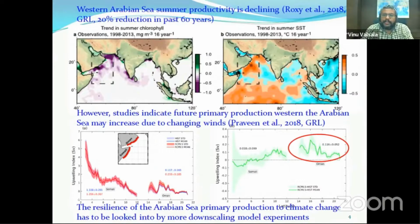So accordingly, there will be changes in the net upwelling experienced in the Western Arabian Sea. So even if the satellite observations show a decline in chlorophyll concentration, there may be a further increase in the primary production in the Western Arabian Sea in the future due to the realignment of the wind jet axis in this particular region, which is actually a shift in the monsoon circulation and atmospheric wind pattern, for example.